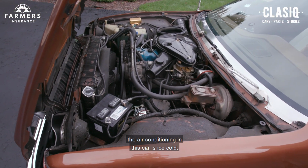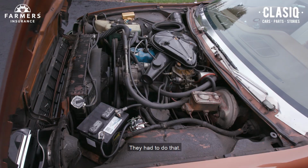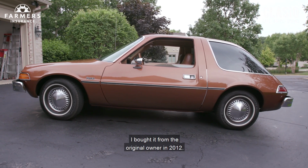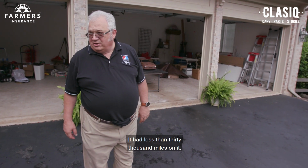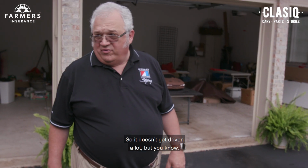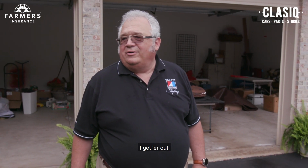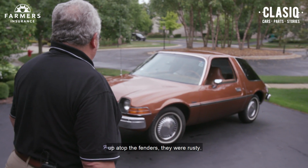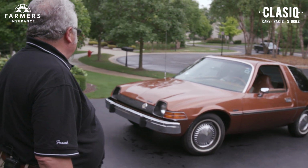You know, like Vince said, the air conditioning in this car is ice cold. They had to do that. I'm the second owner of this car. I bought it from the original owner in 2012. It had less than 30,000 miles on it. Now it's got 34.5. So it doesn't get driven a lot, but you know, I get her out. Underneath the doors, they were rusty. Up atop of the fenders, they were rusty. But this one was in pretty good condition.